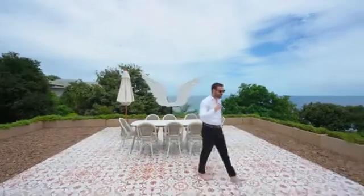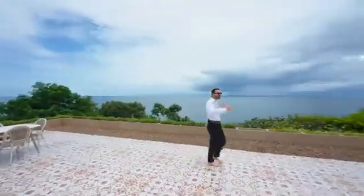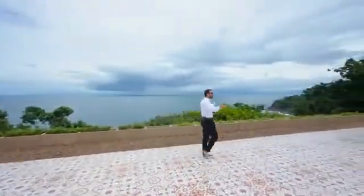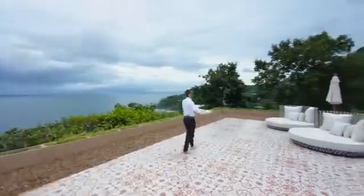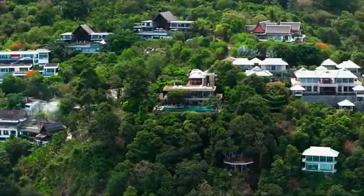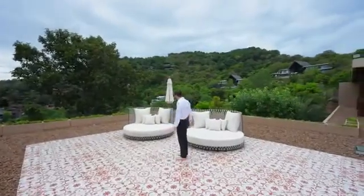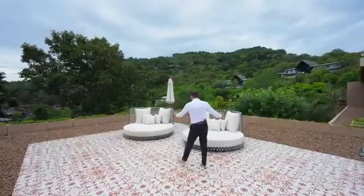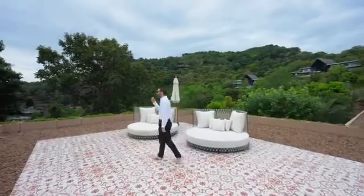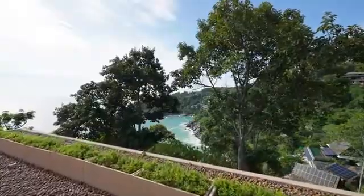And guys, keep in mind, we're shooting this episode at the end of May, so it's a little hot right now. You may see me sweating a little bit, but regardless, we're so stoked to be here. This area is called Kamala. We are actually within Cape Amarin Estate gated community, and we have some incredible properties around us. Beautiful lounging area here, and the views here are just so amazing. It's a lot to take in.